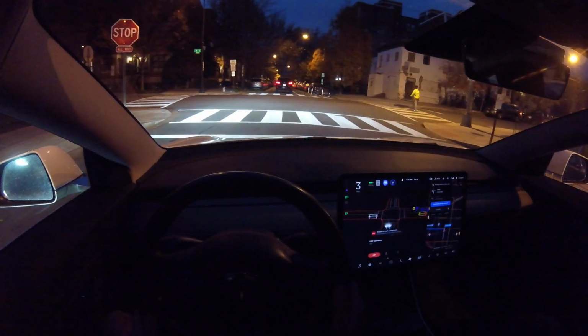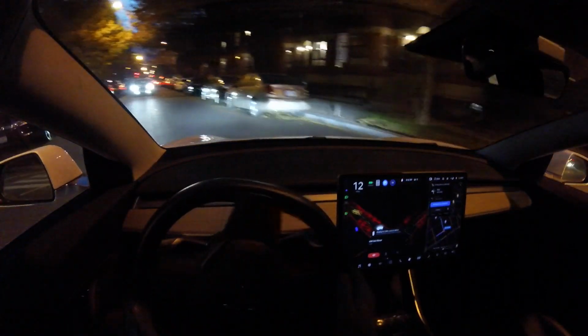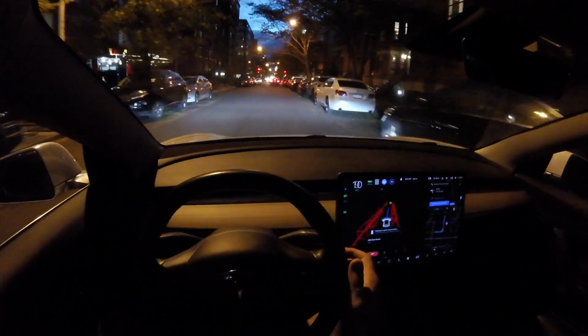Alright, turning left at a stop sign onto a pretty narrow street here, FSD sees the oncoming traffic and gets over pretty much as close as it can to the parked cars to stay safe. I was pretty impressed with that.